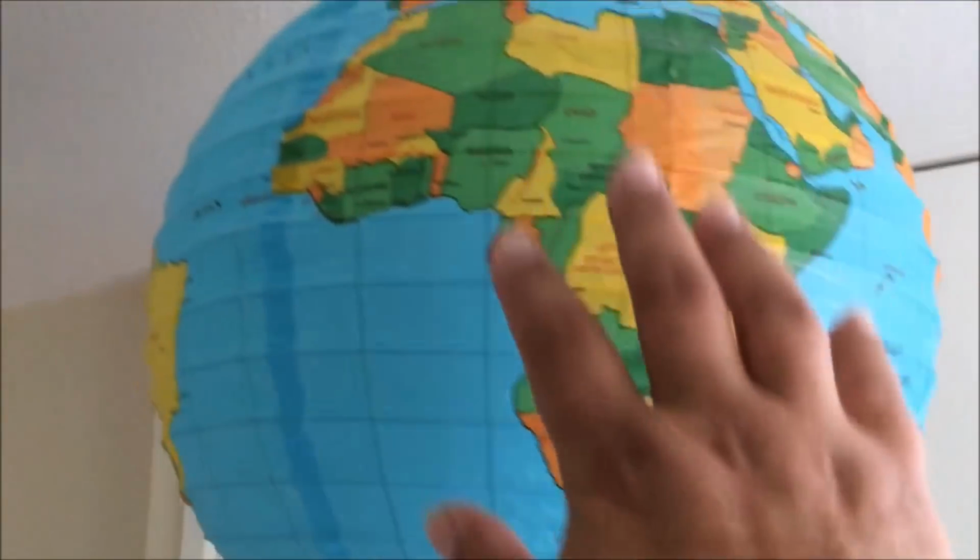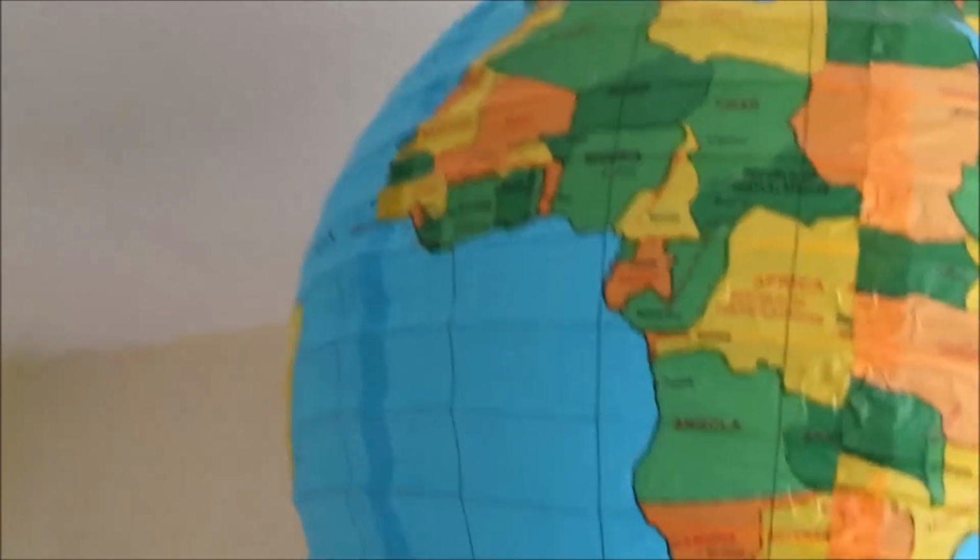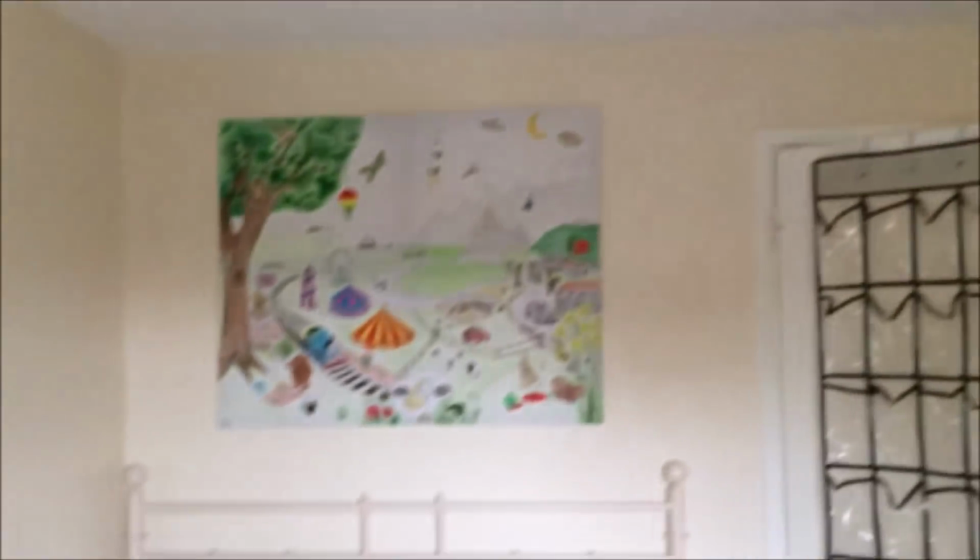And another thing, look, this is how low the ceilings are. I could probably, no, not quite touch it, but yeah. Oh, we've hung his picture up. That's the only one we've done.